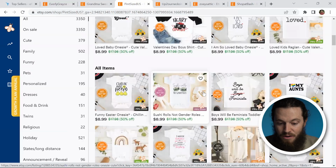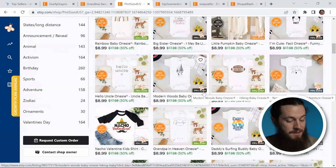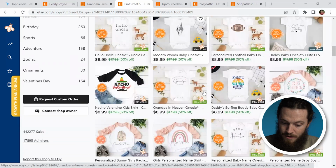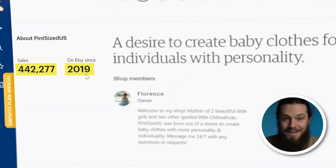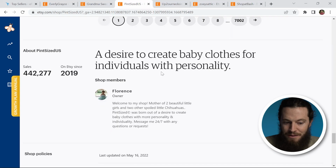It looks like this store is charging for shipping, so that's something you could consider for your own store. They have over 400,000 sales and they've been on Etsy since 2019, so really not that long to become a top seller. So they started when Etsy was very saturated and there are a ton of sellers doing the same thing that they're doing, but they found their niche and they figured out how to stand out and to do extremely well on Etsy.